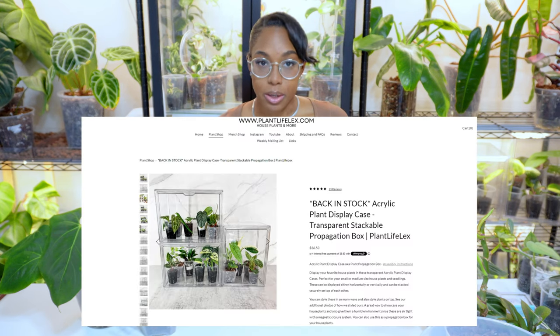But if it's plant accessories, I will either ship it the same day, as long as it's before the orders get picked up for the day, or I will ship it the next morning. So on Thursday we got a couple, so I packed up a few non-plant orders on Friday and sent them out. A lot of the orders consisted of the acrylic plant display cases, which I finally got back in stock last week, so we have those again. I've been shipping them out every day between my shop and Etsy.